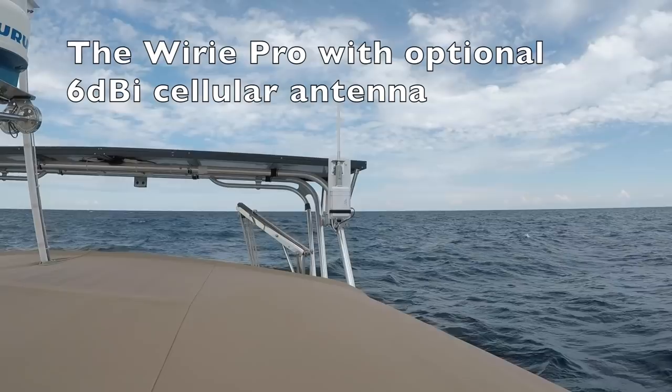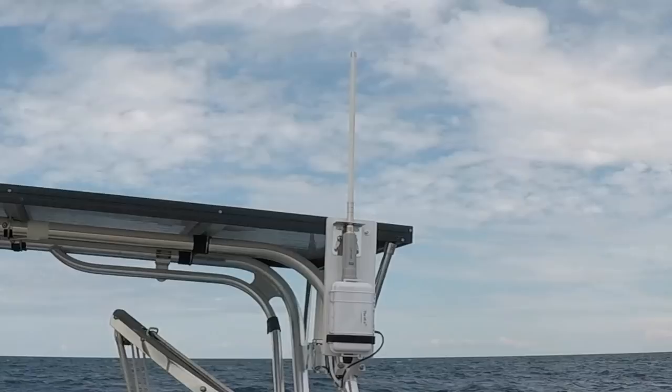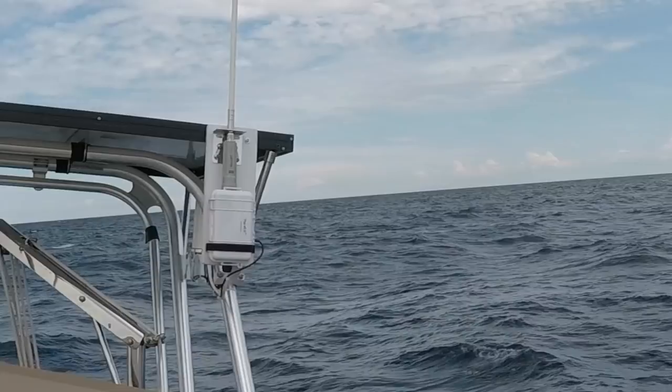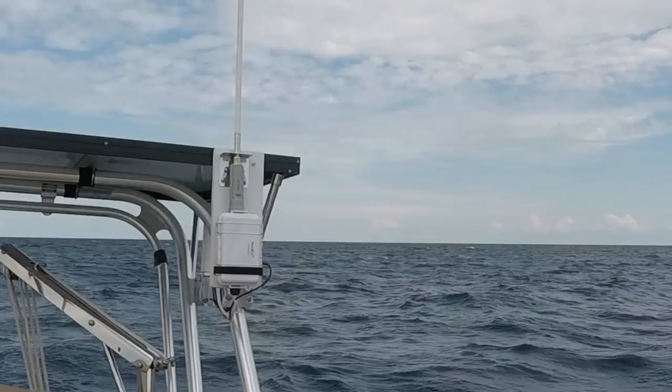So I'll show you what that looks like. It's basically an antenna with some stuff inside a box there. So it's mounted on the side of our arch. The antenna there is the one that picks up Wi-Fi, and then it's got basically a little router inside there in that white box. And the idea here is that it has a better ability to pick up weak signals and broadcast your data back to the Wi-Fi point on shore.